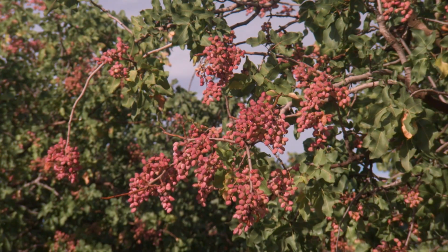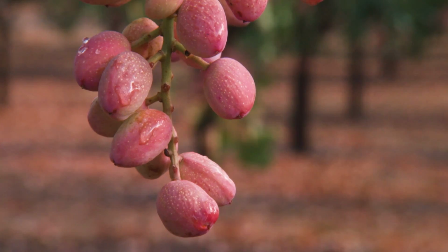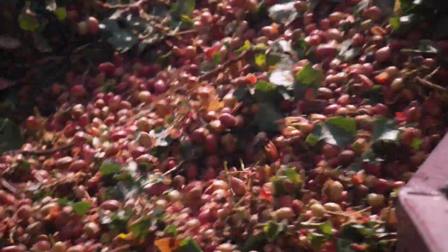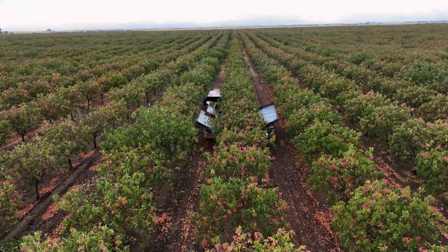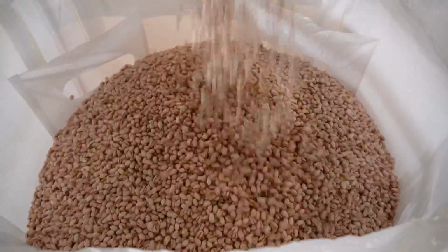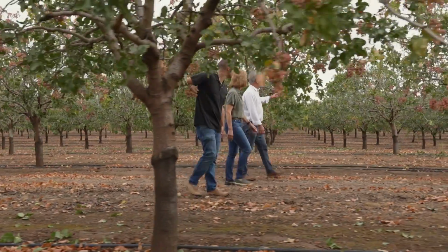A September morning in these orchards in California's Central Valley. A quiet time, but not for long. It's harvest time for pistachios, one of the state's fastest growing specialty crops. California grows nearly 500,000 acres and more than 1 billion pounds each year. 99% of all the pistachios grown in the U.S.